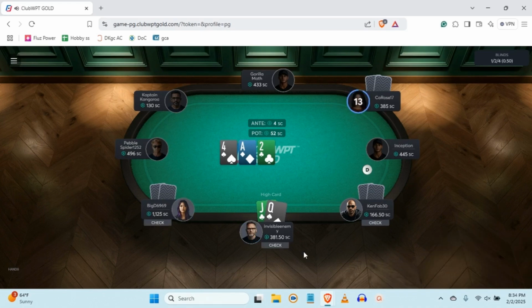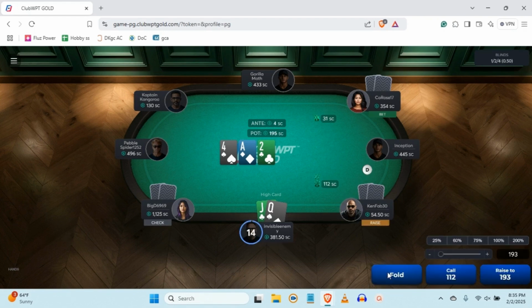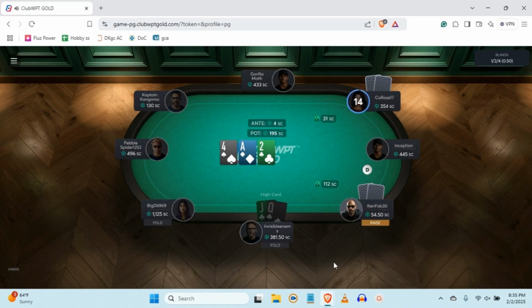We're generally going to be checking to the pre-flop raiser, the player who made the aggressive action pre-flop. But here we're not going to be calling a bet. There's really nothing going for us here on Ace, 4, deuce, and we have a queen and a jack. So I'm just going to fold here.